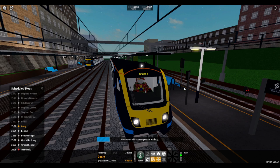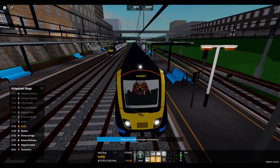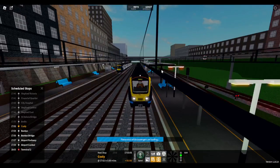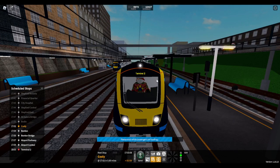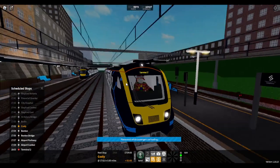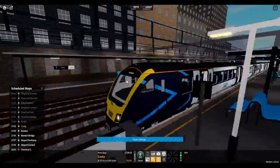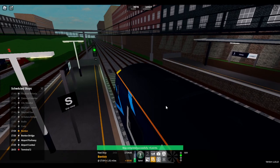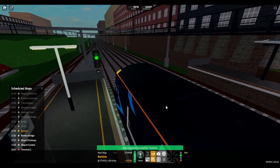This train is formed of 5 coaches. Coxley. Platform 3. This train is for Airport Terminal 2. The next station is Benton. Stepford Central. Calling at Bowden, Angel Pass, St. Helens Bridge, Stepford East, and Stepford Central. This train is formed of four coaches.